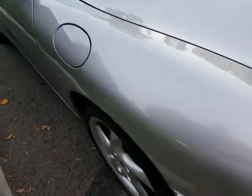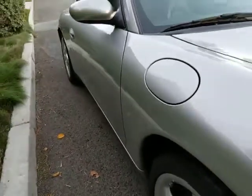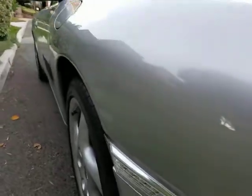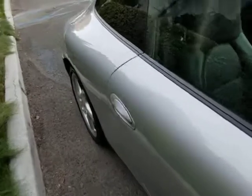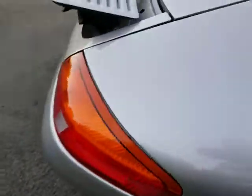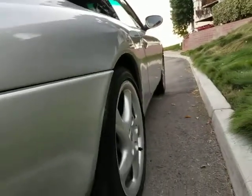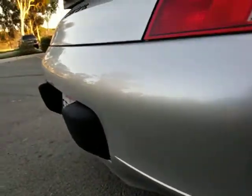The right front fender looks clean. Gas door looks good. The right front fender door, nice and straight. Looks good. Nice and straight all the way down. The right rear quarter looks good. There's no dents or dings that I'd be concerned about. I mean, I don't see any that I can even point out, but you know, it looks good. The rear bumper cover looks excellent.